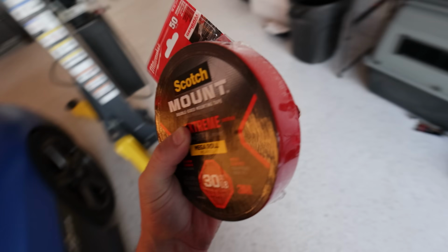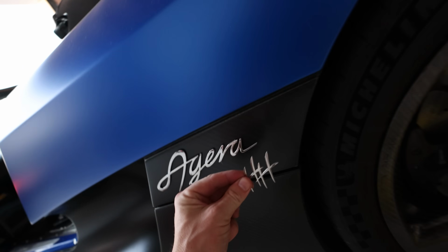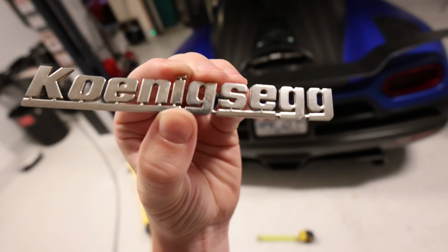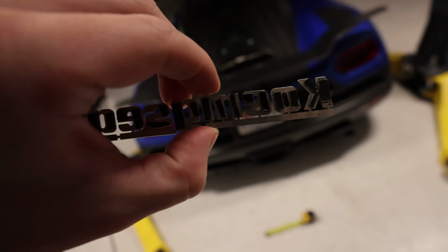Well, I got the 3M tape for a very specific reason. I want to tape on these HH badges. They go on kind of sort of like so, and then the Koenigsegg badge goes here on the back end, like yay. The sun is officially down. It's been down for quite a while, proving that this took way longer than I would like to admit.